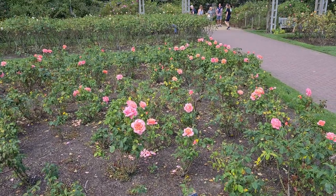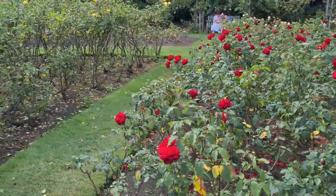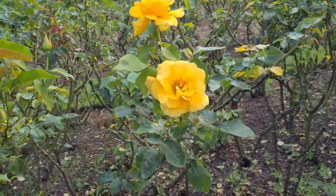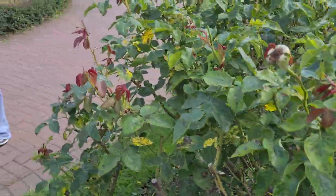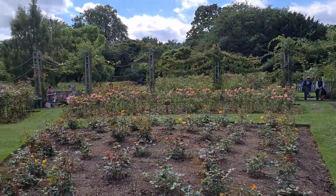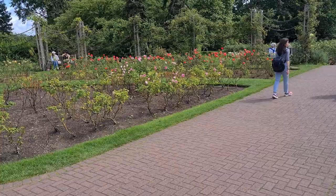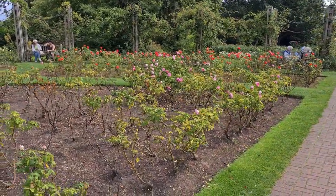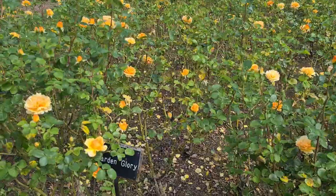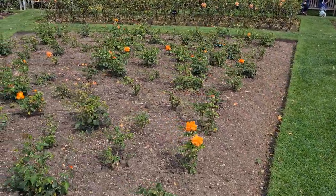This is Queen Mary's Rose Gardens, where we have different roses in each section. Here are the red roses. Here are the yellow roses. And it's called Keep Smiling, this zone. And each section has a different rose. It's quite interesting to see such a variety. Pink roses, purple roses, magenta roses, orange, red orange, pink roses, another yellow rose called Garden Glory. Orange roses. You get the theme.